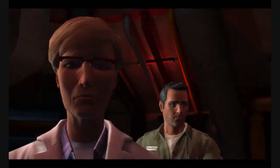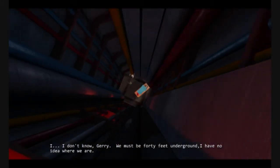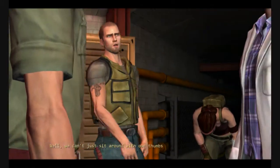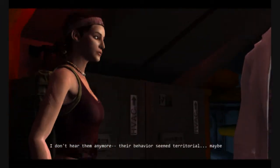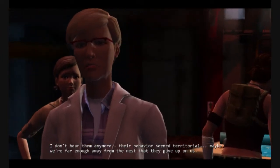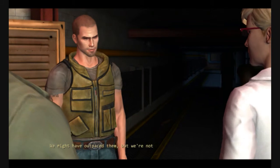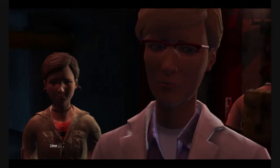Which way, Laura? I don't know, Jerry. We must be 40 feet underground. I have no idea where we are. Well, we can't just sit around with our thumbs up our butts. I don't hear them anymore. Their behavior seemed territorial. Maybe we're far enough away from the nest that they gave up on us. We might have outpaced them, but we're not exactly in a secure location. Which way are we headed, Doc?